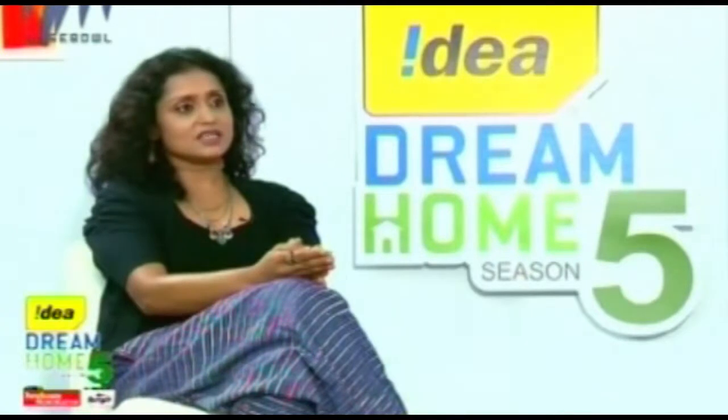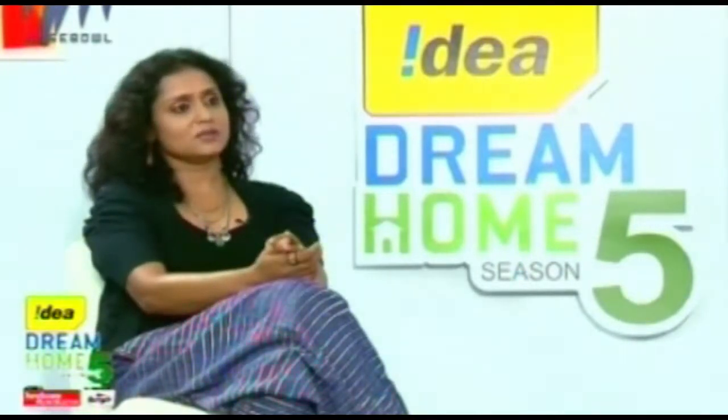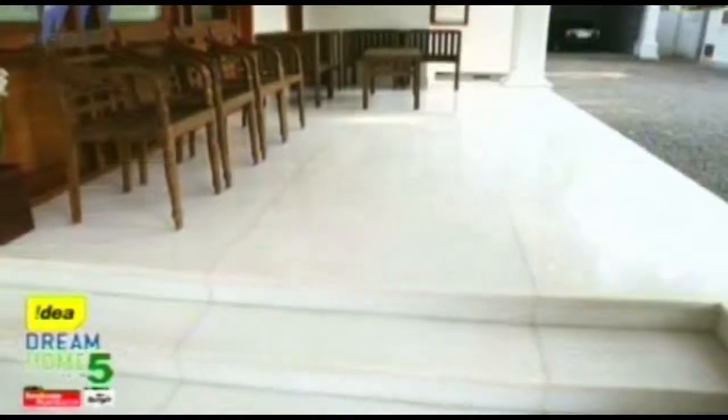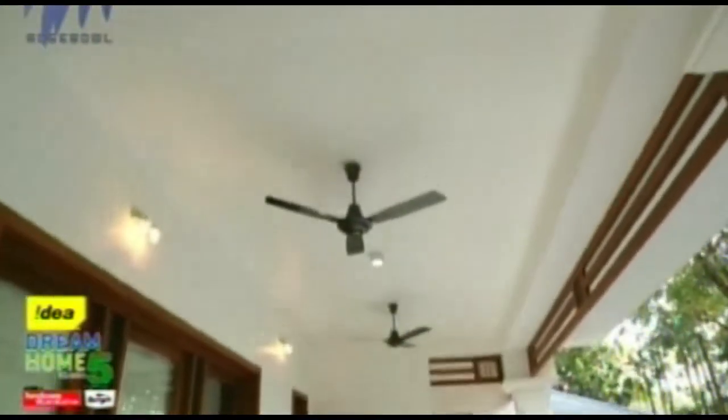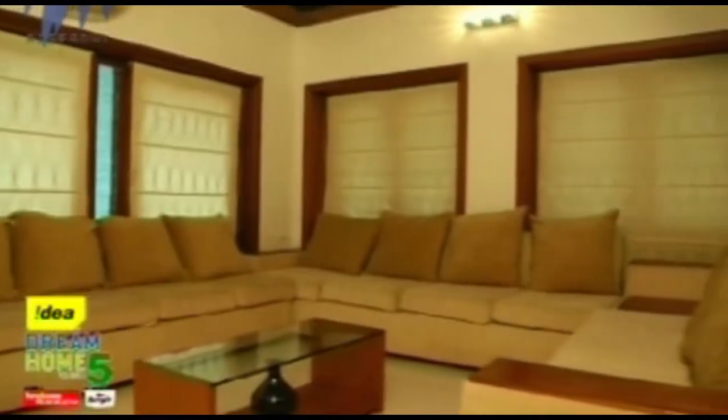Moving on to the interiors, Arun, what's your opinion? The interiors are really very pleasantly done. I mean, they've done justice to the interiors. The feeling which we get from seeing the exteriors, they kind of continued into the interior. From the sit out, we see a different kind of picture window in the entrance area, and a similar character is continued everywhere.